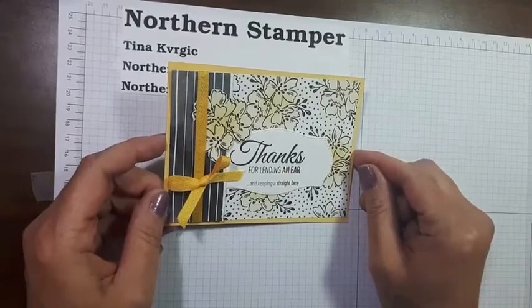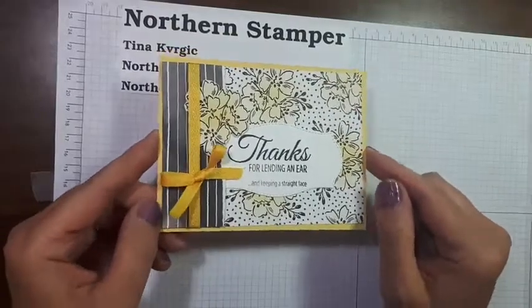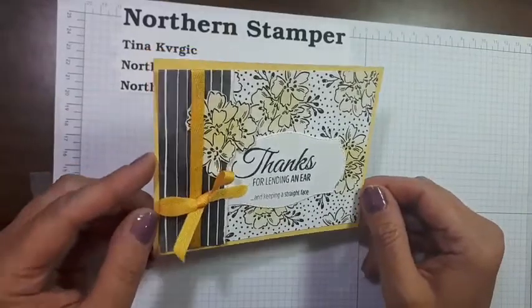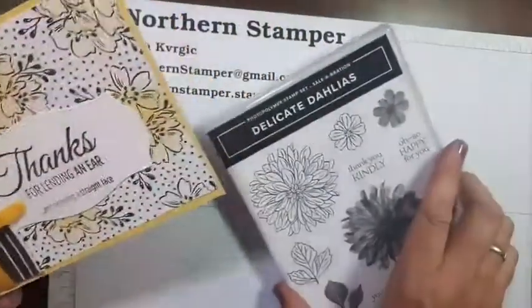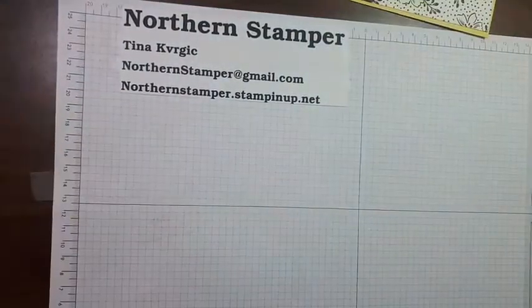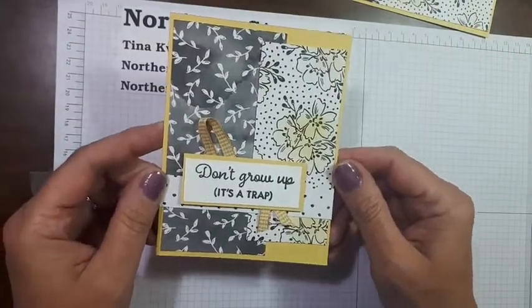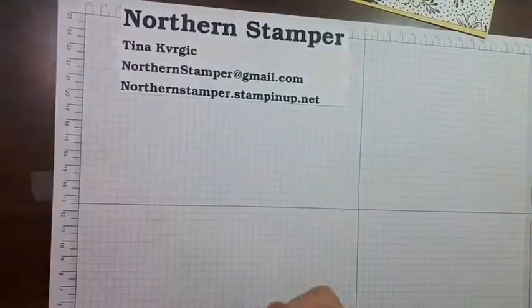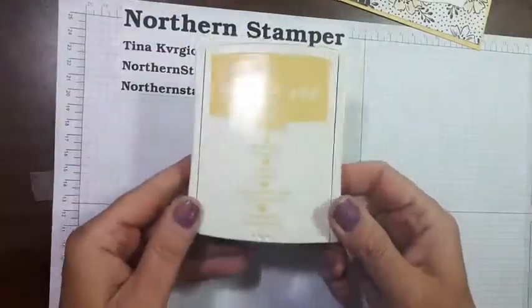And I chose this color for my very favorite friend who always comes and helps me, and you know who you are. Her favorite color is yellow, so I am choosing the yellow for that. So let's get started. Delicate Dahlia will be the next card. I also made this one too for her. I wasn't sure which one I wanted to use. I like them both, but I like the first one I showed you better, and I'm going to show you how to make that.